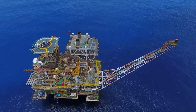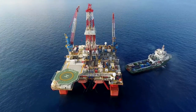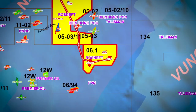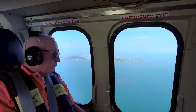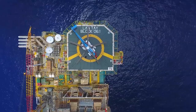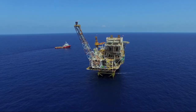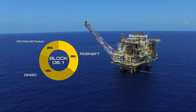Rosneft Vietnam's development of the Phan Lan Dai offshore gas field marks the first production project for Rosneft as the operator in international waters. Located in the Nam Con Son Basin, 370 kilometers off the coast of Ba Ria-Vung Tau Province, Block 6.1 is operated by Rosneft Vietnam, a subsidiary of Rosneft Oil Company, on the production sharing contract with two partners, ONGC and PetroVietnam.